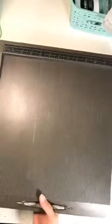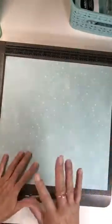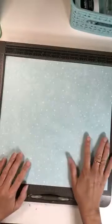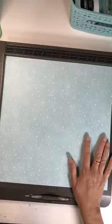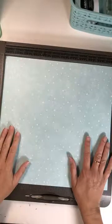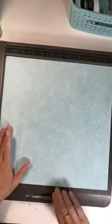Okay. You need your scoring tool or your Stampin' Trimmer, but I like my scoring tool best. It's what I learned on, and what you want to do when you're making this bag. Sorry, stuttering. Not enough coffee this morning. I only got about 2 hours worth of sleep because my weather radio went off. Woke me up at about 1:30 in the morning, and I never went back to sleep.